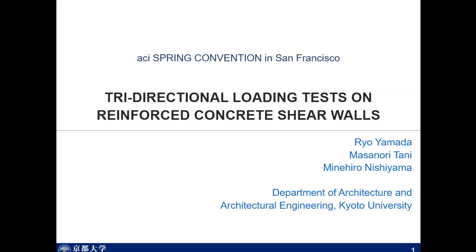Good morning, everyone. My name is Nishiyama. The first author, or the leading researcher of this project, is Mr. Ryo Yamada, but he couldn't make it, so instead of him, I will present this project to you. The second author, Professor Masanori Tani, is an associate professor of our lab, and myself. What I did in this project was to write the proposal and obtain the money.